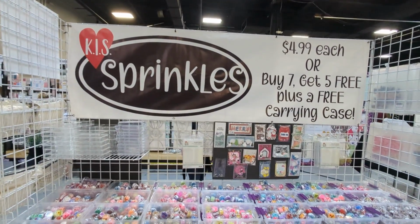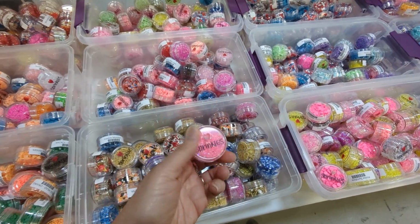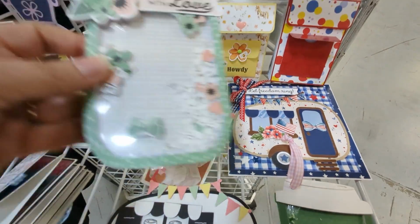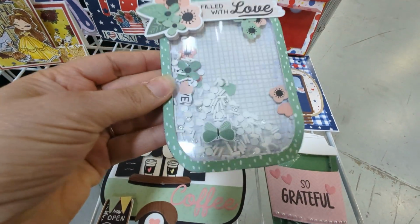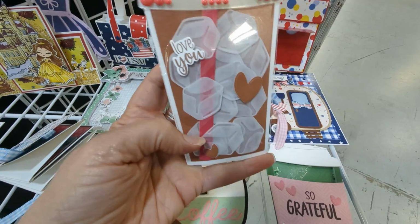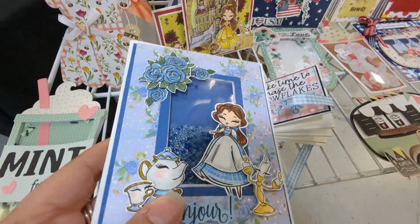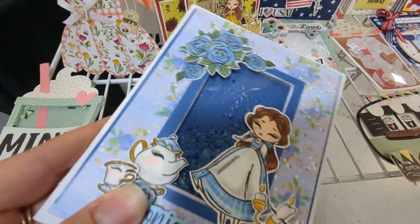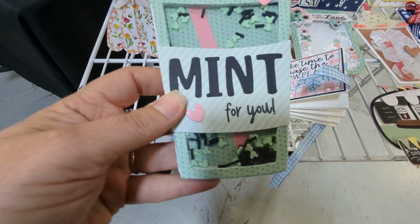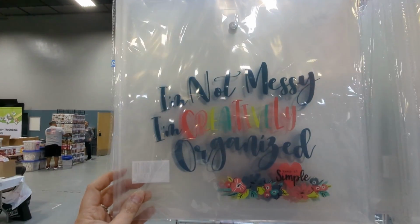I also love to stay on top of trends, and there is no doubt that shaker cards are what is in. It is a popular choice for card making enthusiasts. They are so visually appealing and interactive. The sound and feel of shaking the card adds such a unique sensory experience. I'm not messy, I'm creatively organized.